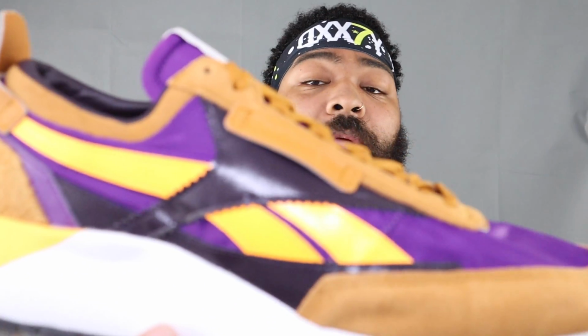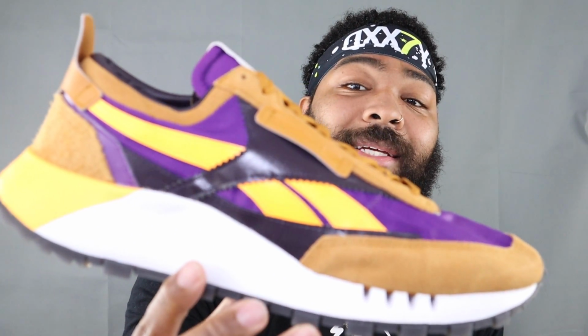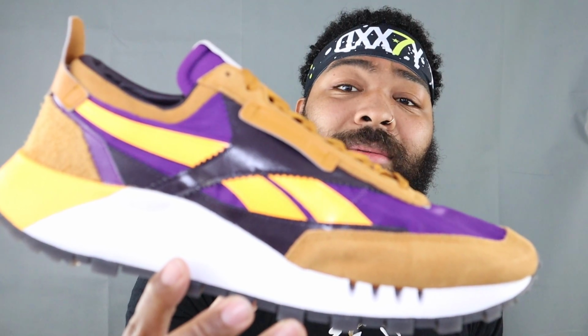But yeah, this is why it's good to follow those sneakers accounts on Twitter that I tell y'all about all the time. Let's go ahead and get into it. You have your Reebok CL Legacy in the peanut butter and jelly colorway.